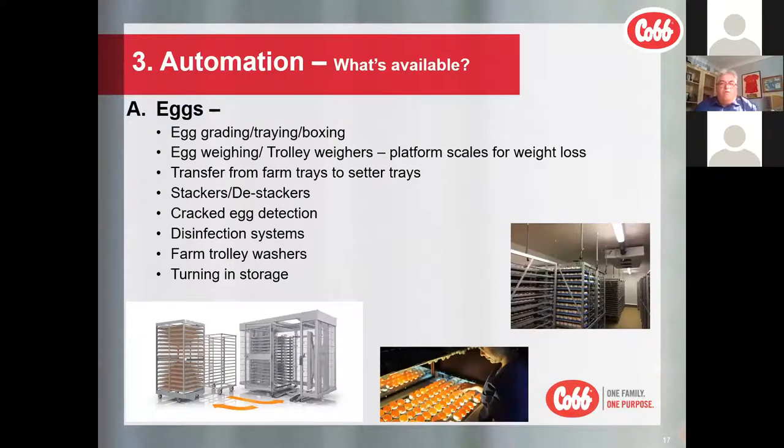So what kind of automation is available out there in the market? If we look, starting from the beginning of the process with eggs, you can get machines to do egg grading, traying up or boxing. You can do egg weighing, your trolley weighers, so you can have platform scales. So you can weigh your eggs before you incubate them and weigh them afterwards to get an accurate idea of what the weight loss is at transfer. And the same for chicks also.